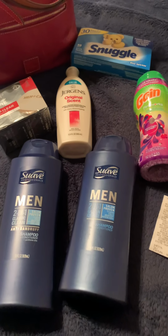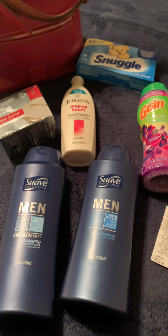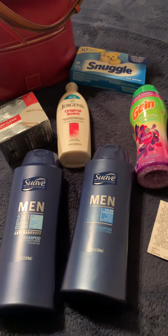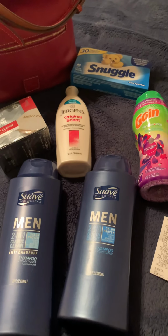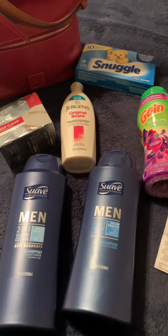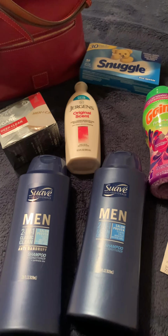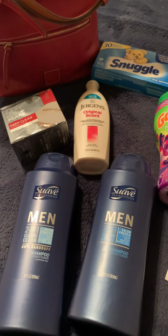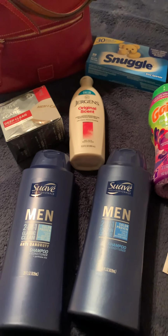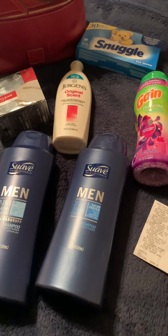So if you are interested in doing this deal or something similar, make sure you download the Dollar General app. Make sure that you have your Rakuten app. Make sure that you also have any other apps that you can get points from, where you can use them for purchases, or you can get cash back by scanning your receipts. So just make sure you do that.